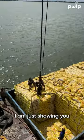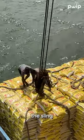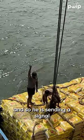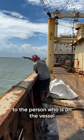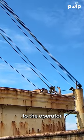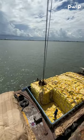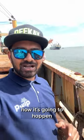So at the same time, I'm just showing you how the slings are getting hooked. And so he's sending a signal to the person who is in the vessel. Hello. And this person is sending a signal to the operator. What an amazing thing. Let's witness this operation, how it's going to happen.